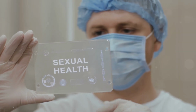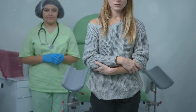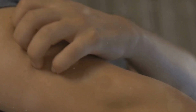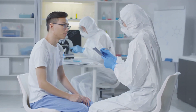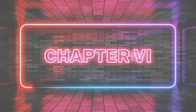At number 16 we've got Trichomoniasis, or Trich. This parasitic infection often flies under the radar because many people don't experience any symptoms. For those who do, Trichomoniasis can cause itching, burning, and discomfort in the genital area. Trichomoniasis is treatable with antibiotics. Regular testing is important, even if you're not experiencing symptoms. Talk to your doctor about getting tested for STDs, including trichomoniasis.